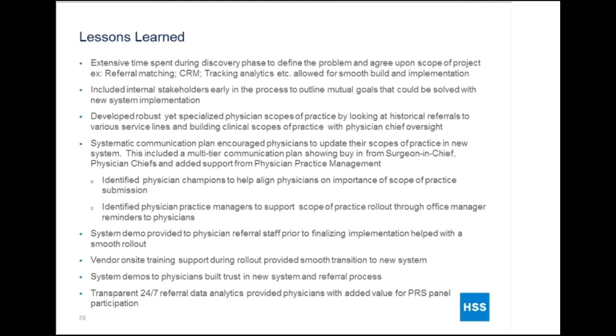We also had a very systematic communication plan to encourage physicians to update their scope of practice and to be part of the Physician Referral Service panel, showing the value that was going to come from the referrals that we were providing. And this communication plan was multi-tiered. It took a lot of time. It started with our surgeon-in-chief, who helped us communicate to the physician chiefs, who helped us communicate to physicians. And then we sought out added support from our physician practice management team and the office managers to remind the physicians to fill out their scopes of practice, and this allowed for the 95% participation rate.